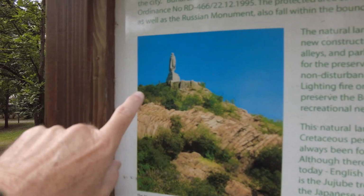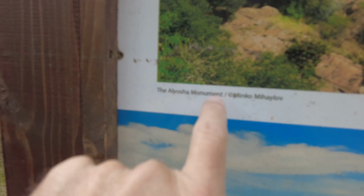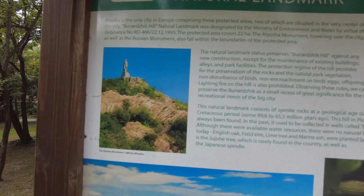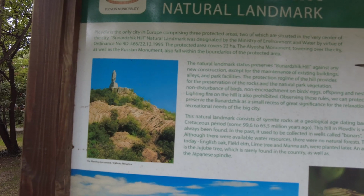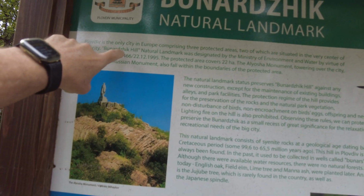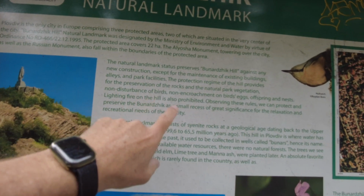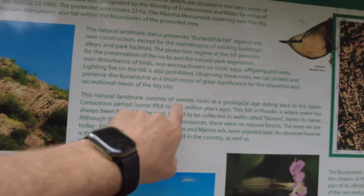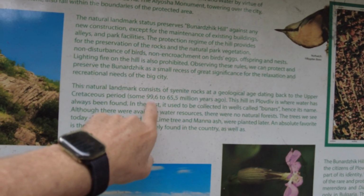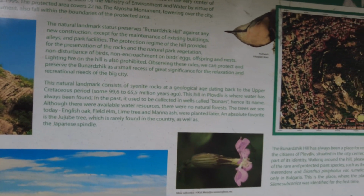And so this is where I'm going, the Alyosha Monument. I'm going to try to fade back because I noticed on another video it wasn't focused. But this is called Bunarjik Hill, and it's a natural monument. It's funny if you read the words here, it says the natural landmark consists of syenite rocks, and they date back to 99.6 million years ago, which is pretty crazy.